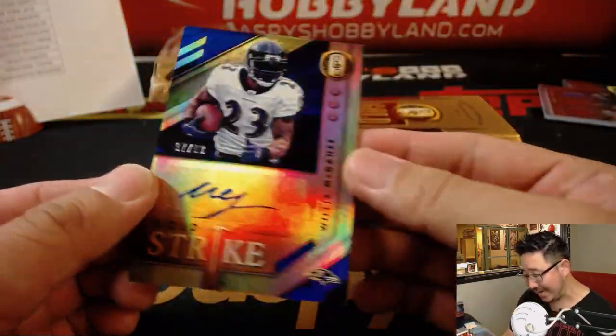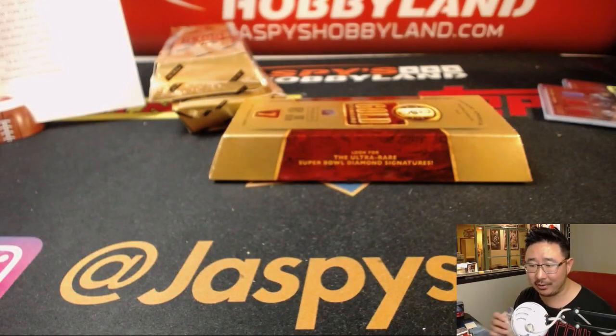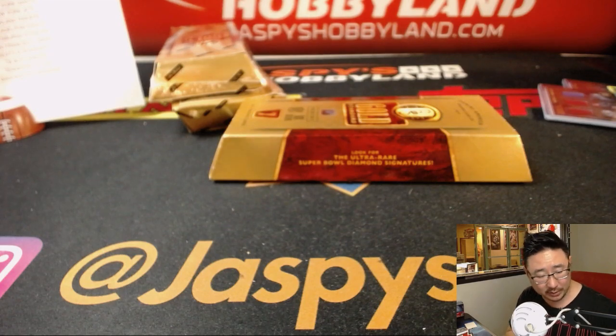And Willis McGahee, 97 out of 99, gold strike autograph for Brock and the Purple Birds. Nice.